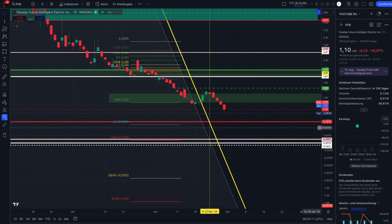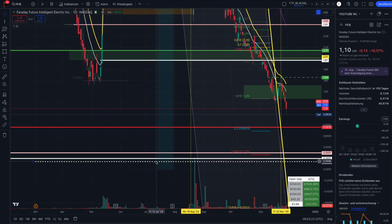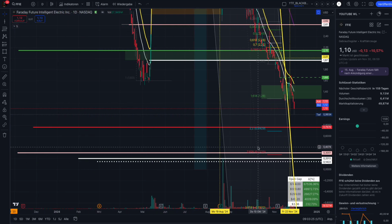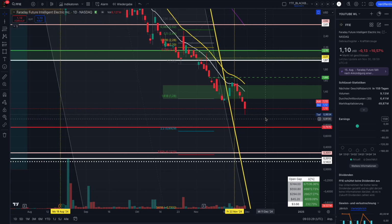I said in my last video that the squeeze price range, the squeeze trigger range, $1, is always a very significant price range which a company has to hold, especially when you have a stock like Faraday Future which already performed a couple of stock splits. Then of course you should not fall again below $1.